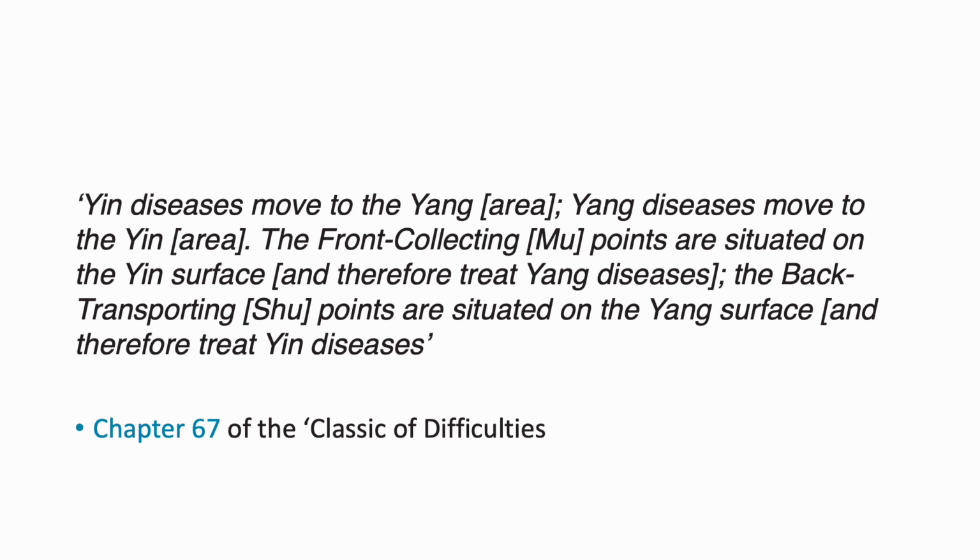According to this statement, the Back-Shu points would be used to treat yin diseases and the front Mu points yang diseases. Yin diseases can mean either diseases of the yin organs or diseases characterized by cold. This would therefore mean that the Back-Shu points would be used to tonify the yin organs and to warm. Conversely, yang diseases can mean either diseases of the yang organs or diseases characterized by heat. This would therefore mean that the front Mu points would be used to nourish yin or to clear heat.